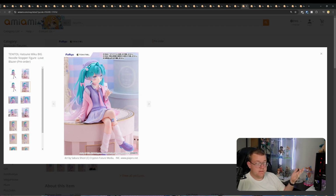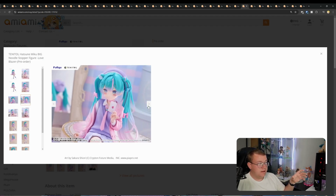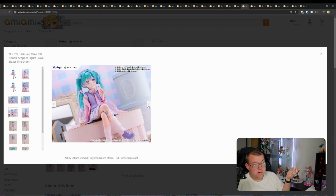The sculpting looks really well done, and the blue going to semi-translucent pink is really good. There's a little bit of shading, or that might just be the lighting with the shadows on the outfit. Very adorable, and I like it a lot. So definitely worth getting hold of, I think, if you're really big into Miku.